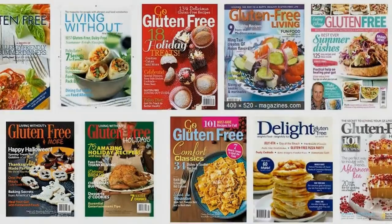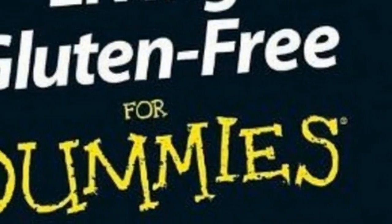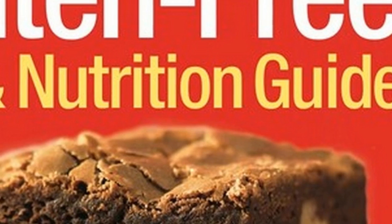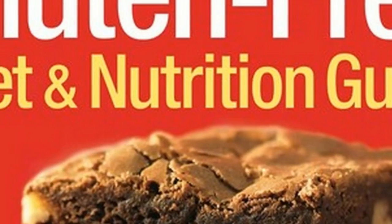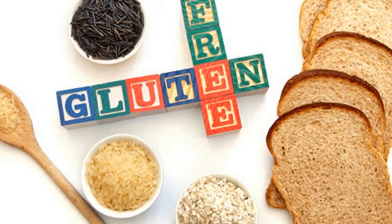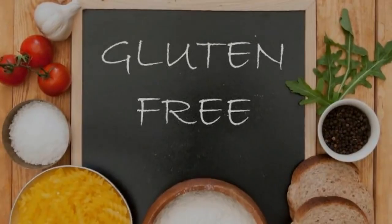Some people who don't have celiac disease also may have symptoms when they eat gluten, however. This is called non-celiac gluten sensitivity. People with non-celiac gluten sensitivity may benefit from a gluten-free diet. But people with celiac disease must be gluten-free to prevent symptoms and disease-related complications.